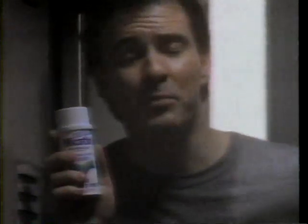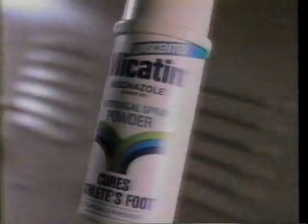Somewhere there's got to be a cure for athlete's foot. Step up to the mic. Mike? Micotin. It cured my athlete's foot. It's got something the others don't. Miconazole. There's nothing more powerful.